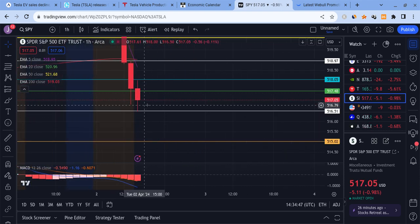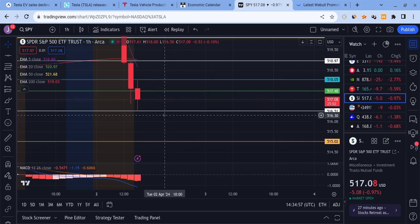SPY is looking a bit more bearish. It managed to touch 516.5, which is one of the levels we called out in the morning, alongside 515. So SPY is looking more bearish. We are still favoring some more downside. We could even decline more approaching Jerome Powell's speech. So make sure you're very, very careful.